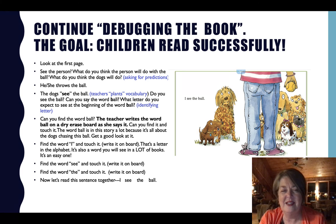Then I say, the dogs see the ball. I can tell they can see the ball because I'm looking at their eyes in the picture. Do you see the ball? And then I'll say, can you say the word ball? What letter do you expect to see at the beginning of the word ball? Can you find the word ball?